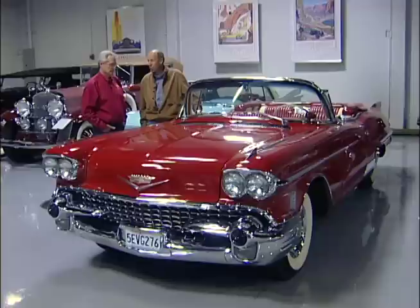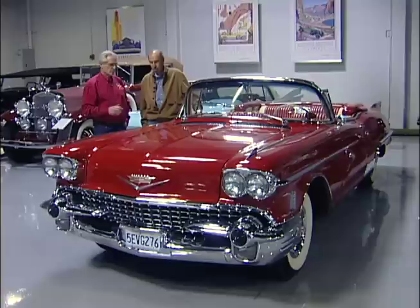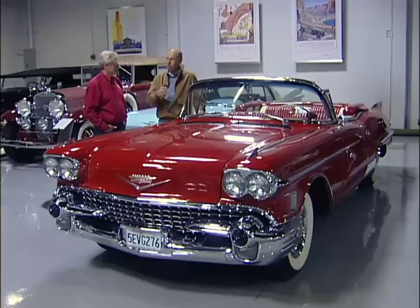This was, a lot of the styling cues on this went on with Cadillac. Of course, the fins kept getting bigger and bigger. What kind of impact do you think this had on the automotive world when it came out? Well, I think that the post-Korean War period was really interesting from the standpoint that I think people, by the time 1958 came around, men had come out of the service, gone to school, pursued a career, and now it was time to say, look what I've accomplished.